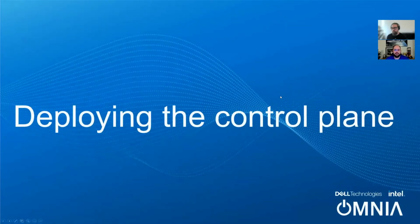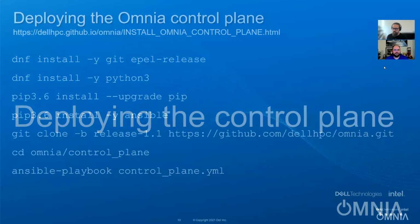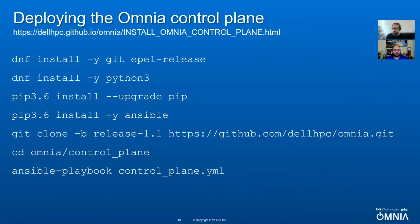So thanks, Luke. The problem we want to solve here is actually deploying all of this hardware in our data center, right? The first thing that we did with the Omnia project was build a control plane. And as Luke said, it was a bootstrap of Omnia. We used the Omnia framework to build a control plane that will control our entire data center.